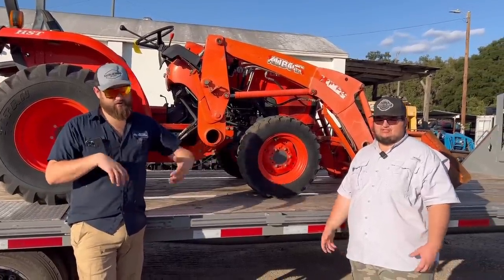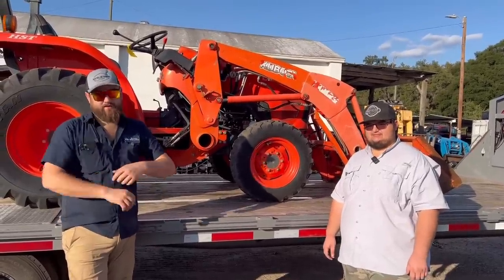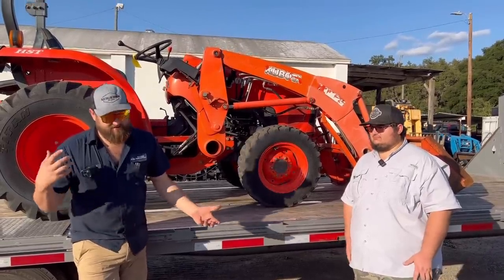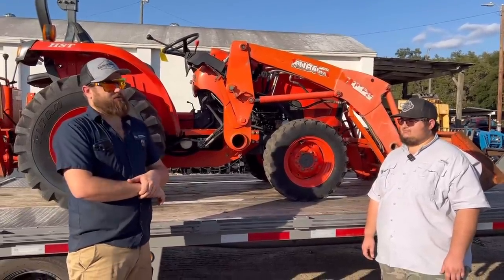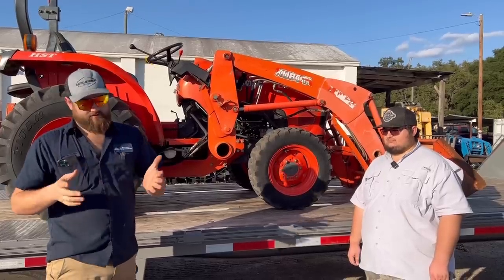Aaron driving 6 hours. There were other tractors I could have delivered, picked up and delivered, stuff we had to do today. And then on top of that, me sitting and dealing with a customer for an hour, hour and a half on the phone, working all this out, sending photos, and then for them to get down there and just not want to do this.